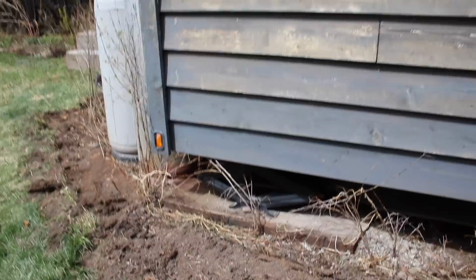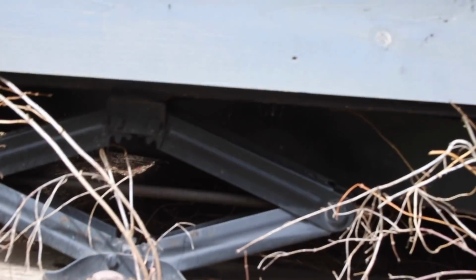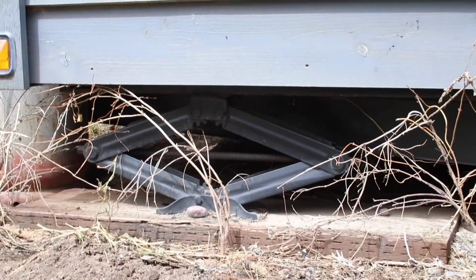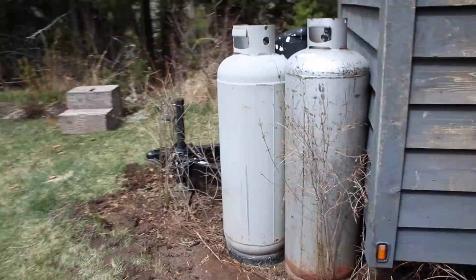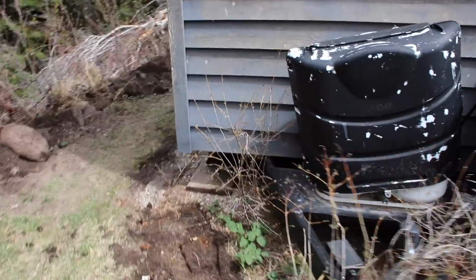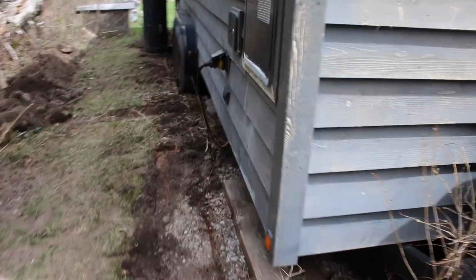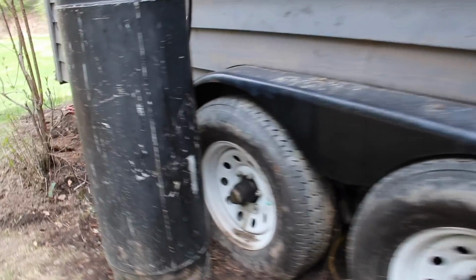And the house has not been resting on the tires this entire time. It's been on these tire jacks on every corner, sitting on the board, sitting on top of the rock that I live on. But now here's what the entire base of the house looks like. It's been a long time since you could see this like this. But that's the trailer that makes up the foundation of the house.